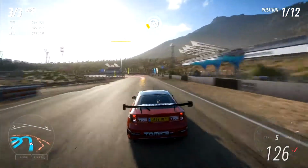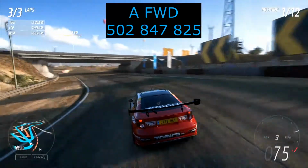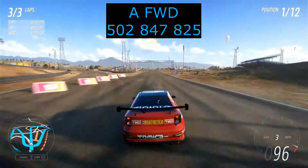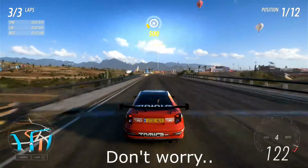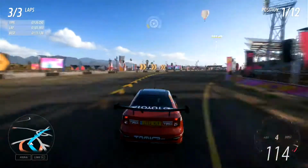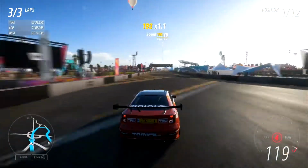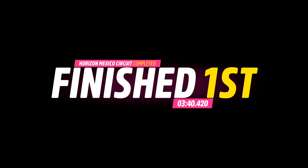Now, the tune for this will probably be going up onto the Horizon 5 storefront if you want it, and the tune code should hopefully be up on screen above my Celica about now, if I remember to do that. Editing me, please, I hope you put that in there. But yeah, we'll go through this little area, and then we're going to go across the line in first. Okay, I'm impressed. And that makes it even better.